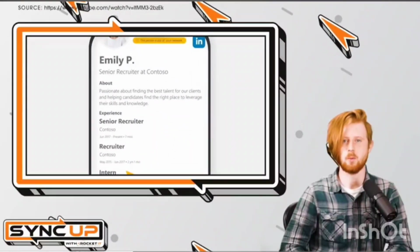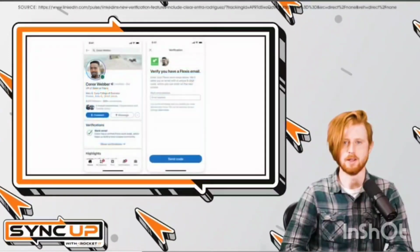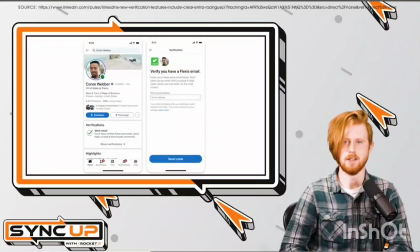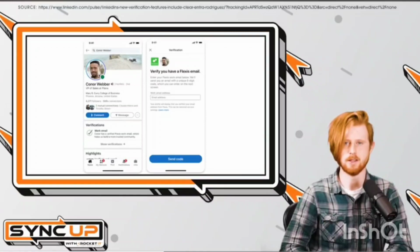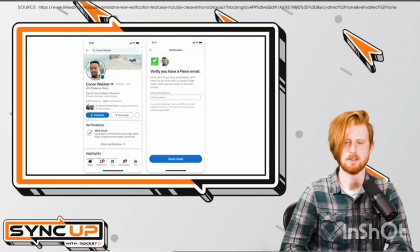Now, depending on what you'd like to verify, the process works a little differently. For example, if you'd like to verify where you work on LinkedIn, all you need is a company-issued email address. As of right now, LinkedIn has enrolled around 4,000 companies in its verification process, but it claims that the feature will be available to more organizations in the coming months.